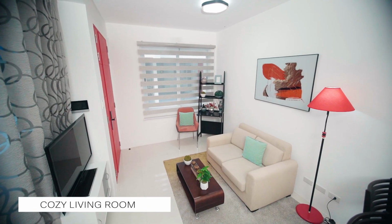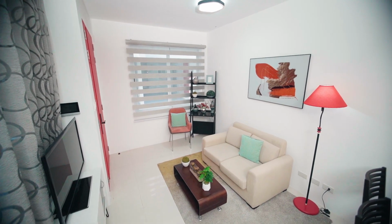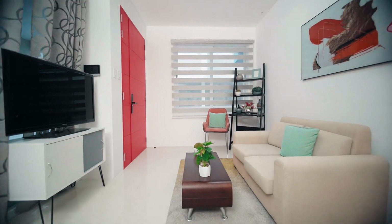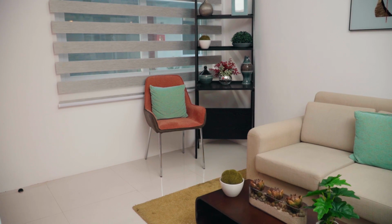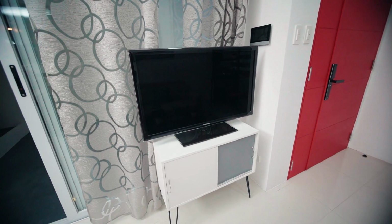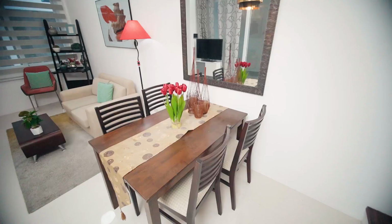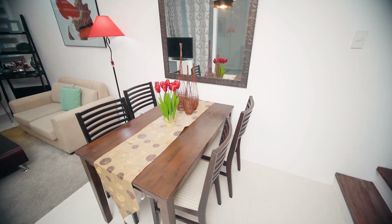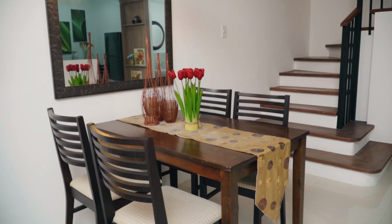So as for here, you can actually put your own furniture like sofa, and then there's a certain center table, and then we have here different accessories or furniture. So it's up to you kung paano kayo magde-design dito sa living room. We also have our television set here for the entertainment of our family or for the couple. Now, we have here our dining table, no, or the dining room. So, you can have a table like this and then have a cute setup like this one.